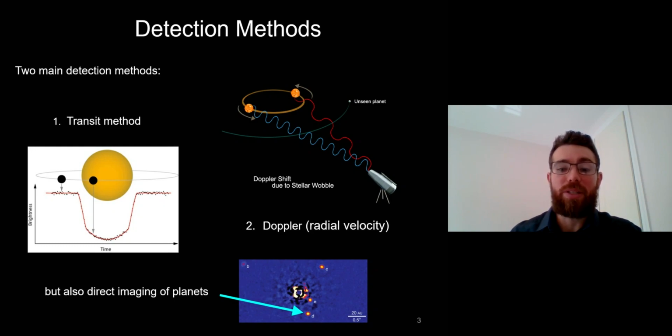The second one is the radial velocity method, and that uses a Doppler shift in the wavelength of the star to work out any planets orbiting around it. You may think of a planet orbiting around a star, but actually they're orbiting a common center of mass. Because the planet is generally a lot smaller than the star, it appears that the planet is orbiting the star. But in reality, the star does have a slight wobble as the planet goes around.